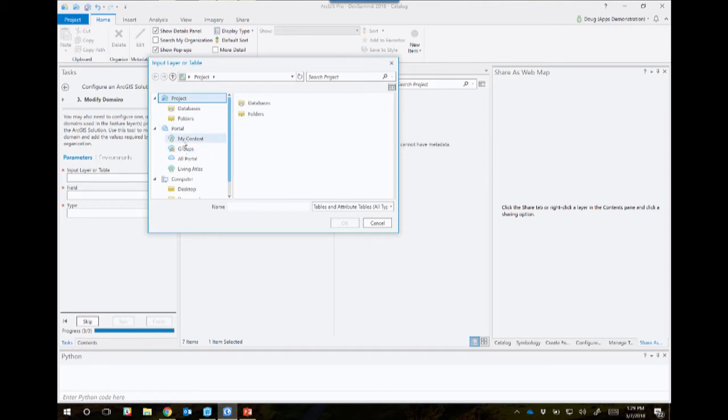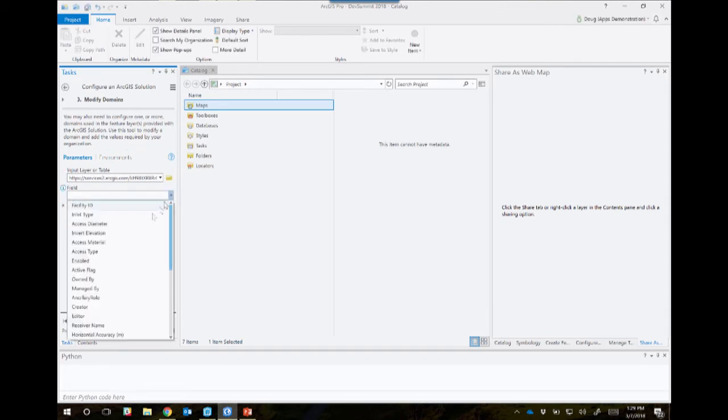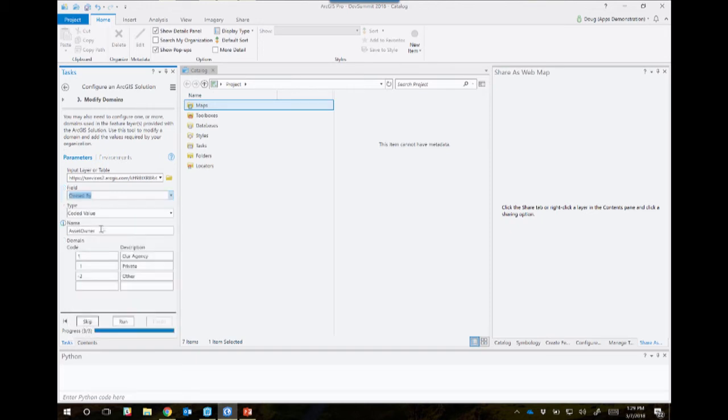I'll go through again, grab my inlet feature layer. It's going to load those fields. And then I can pick the fields that I want to update coded value domains for. So I have this owned by field. So as you might expect in a template, I assume that your entity is not called our agency. So we'll just type in City of Palm Springs.